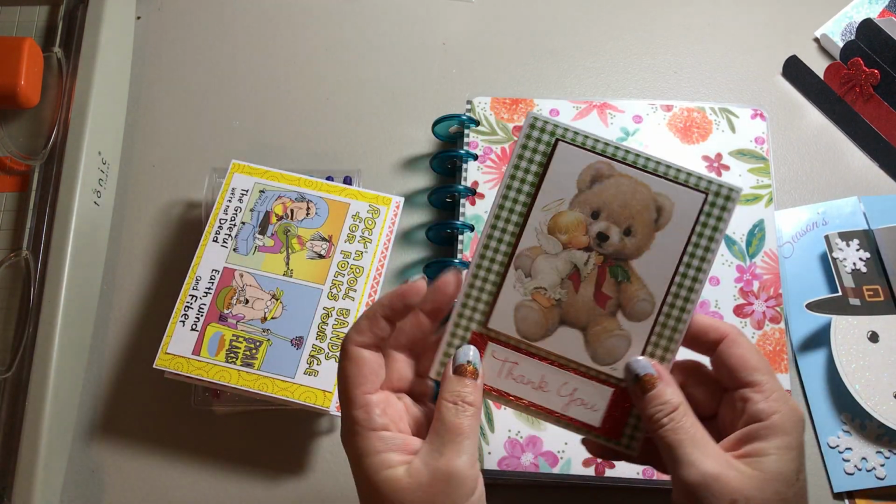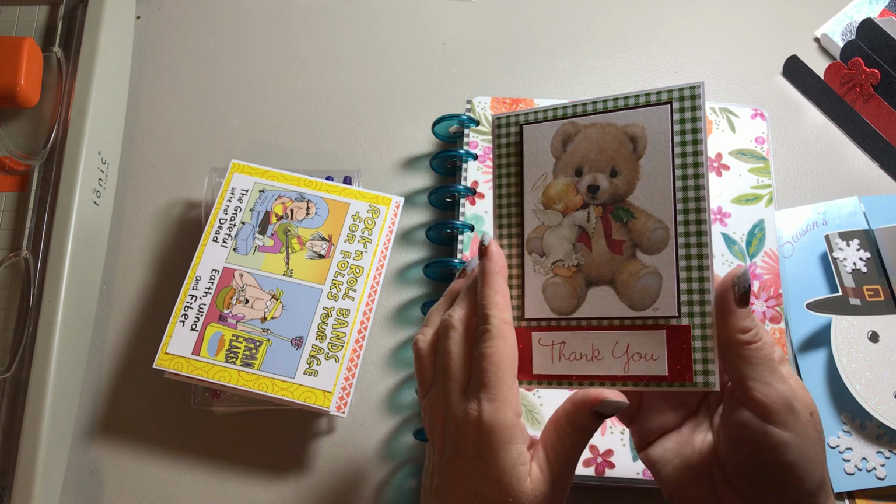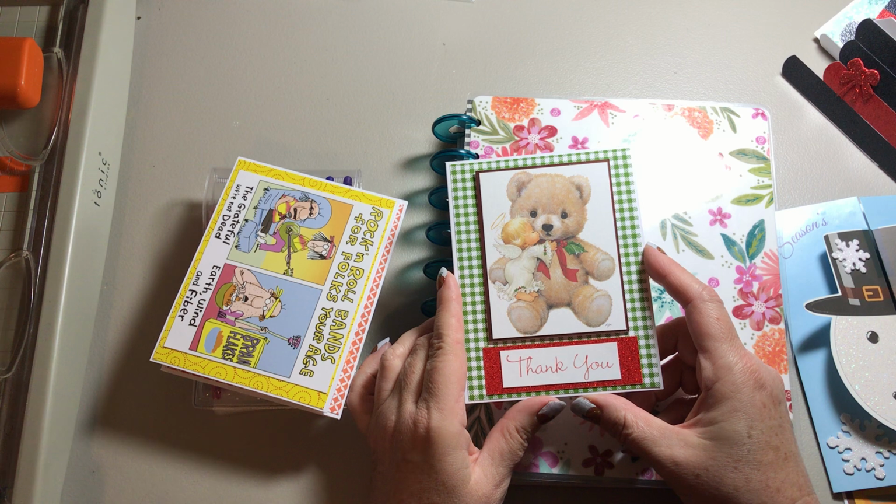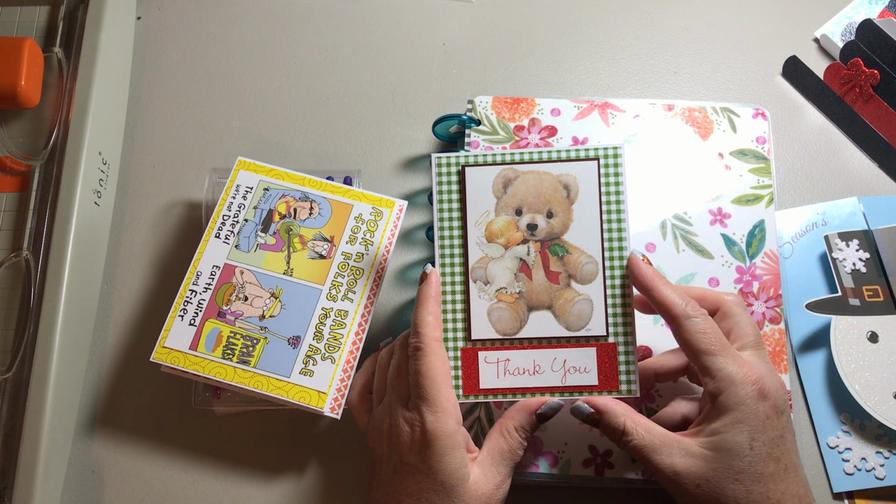And I always need thank you cards. So this was a thank you card that was in my recycle stash, except it wasn't even written in on the inside. So I thought, well, I can't just give a plain card.